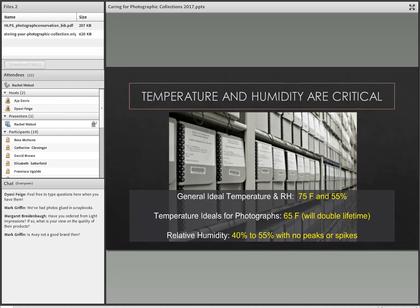But if you have a general ideal temperature in your storage area, so that's about 75 degrees Fahrenheit and 55% relative humidity, which is what we usually recommend for any paper-based materials, that'll be okay for your collection. But if you can put your photographic collection in its own little isolated area where you can keep the temperature at 65 degrees Fahrenheit, which is just 10 degrees less, it'll double the lifetime of your photographs.